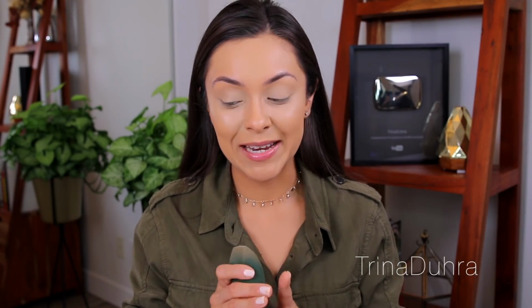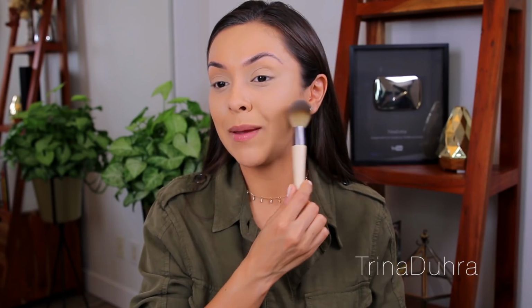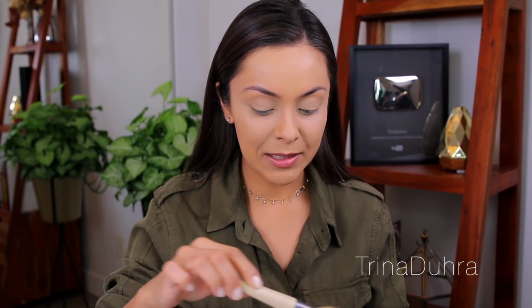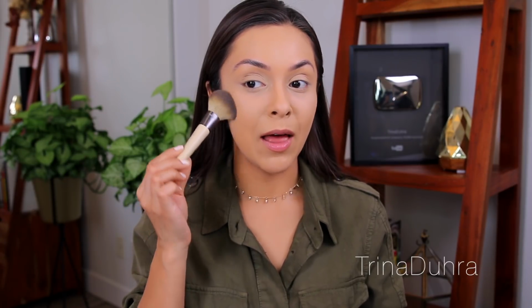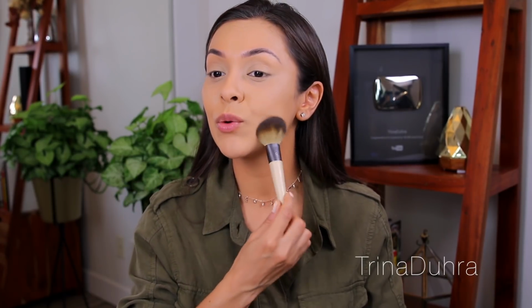Now, to set, I have been obsessed with the Dermablend Loose Setting Powder. It sets the skin to a really matte finish, but it's not overly drying and doesn't look cakey on the skin, and it doesn't make your skin feel tight. A lot of powders do that, and that is not what you want in the winter. It actually has more of a silky smooth texture to it, which is really nice in case you have dry skin or irritated skin.